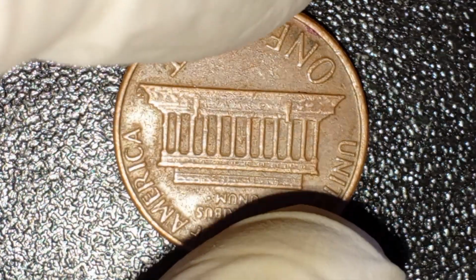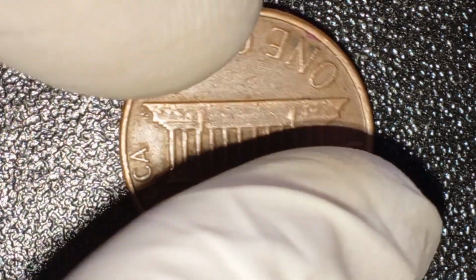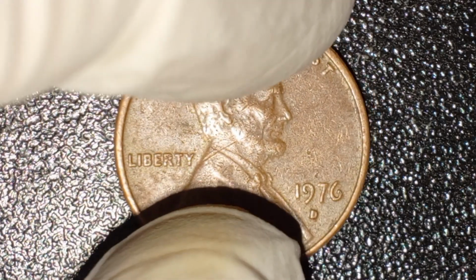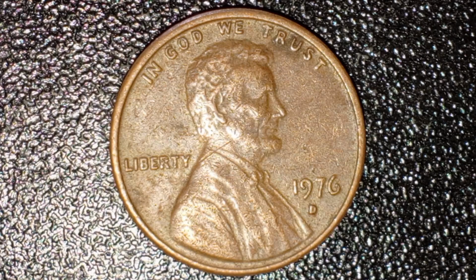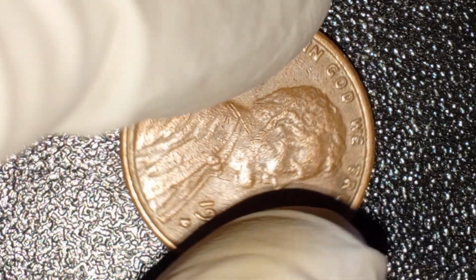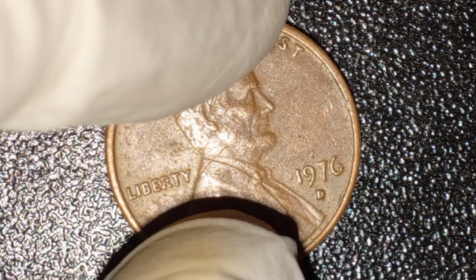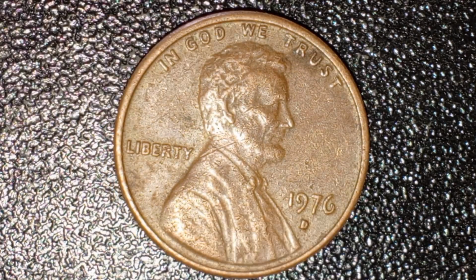History of the 1970 Lincoln penny. Let's start with a little background on the 1970 Lincoln penny. This coin is part of the Lincoln Memorial Series, which ran from 1959 to 2008. On the obverse, you'll see Abraham Lincoln, designed by Victor David Brenner, a design that has graced our pennies since 1909. On the reverse is the iconic Lincoln Memorial, designed by Frank Gasparro.